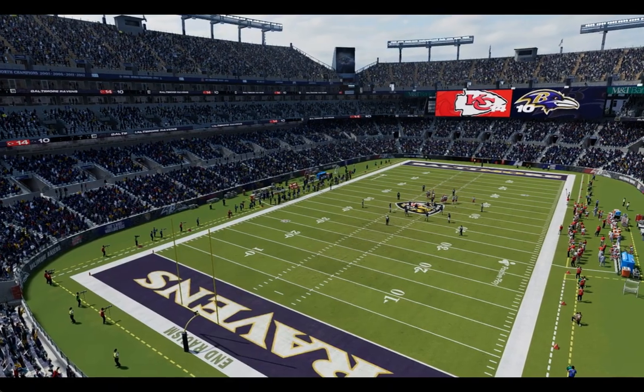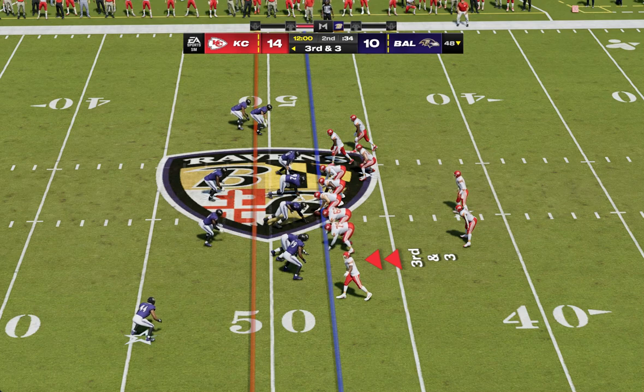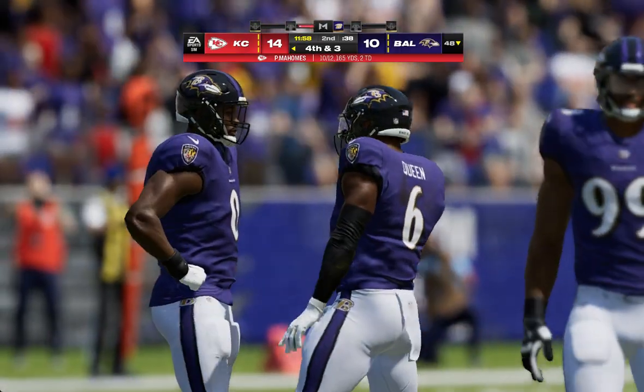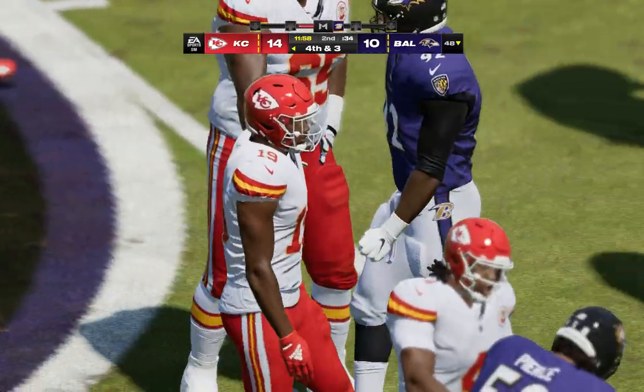The Chiefs with the football as we start the second quarter. Third and three, as they've got it as we resume action. Mahomes looks to throw on third down. Oh, they would have gotten the conversion if he could hold on. Instead, the drop means it'll be fourth down.